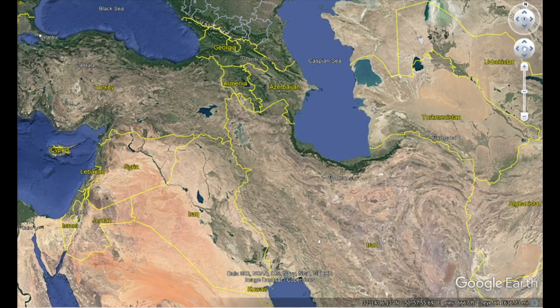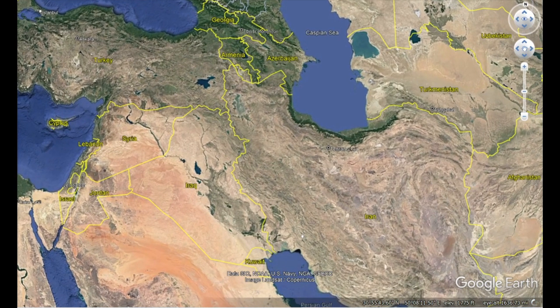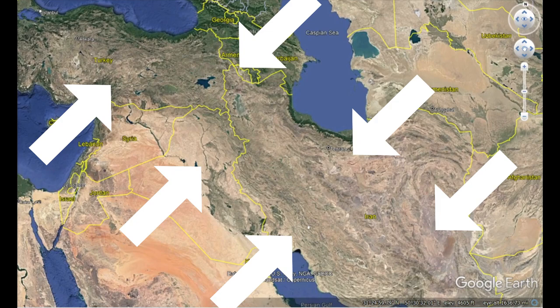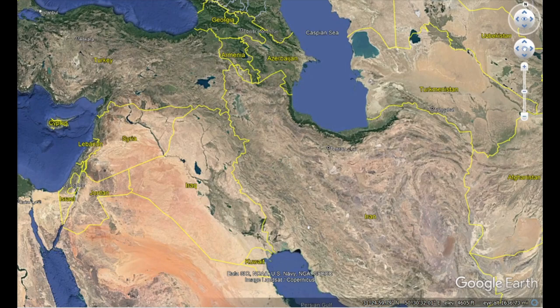Let's start with discussing the plate tectonics. Here we have Turkey, the Caucasus, and Iran. And here the Arabian plate crashes into the Eurasian plate in a sort of continent-to-continent collision zone. This also explains why this area is so mountainous, and is also why this area is a disaster waiting to happen. So that's for a future video.